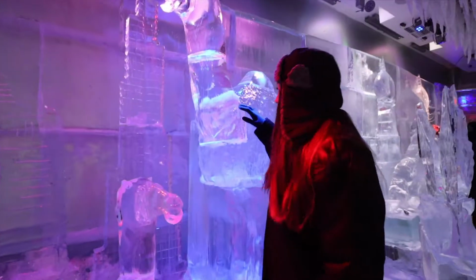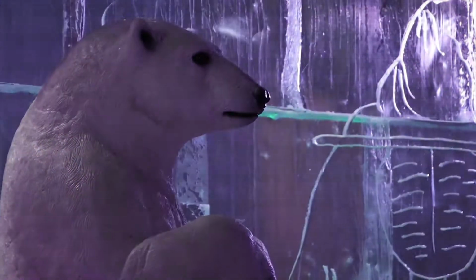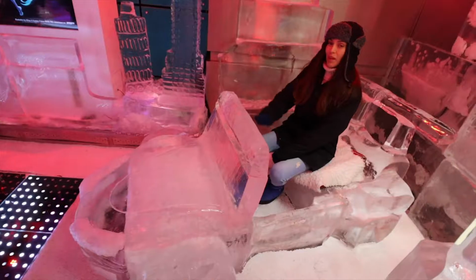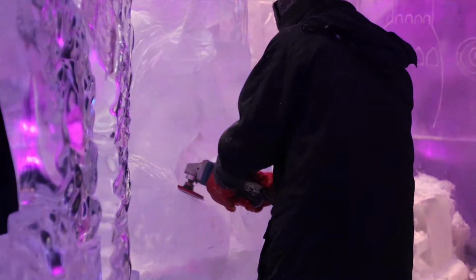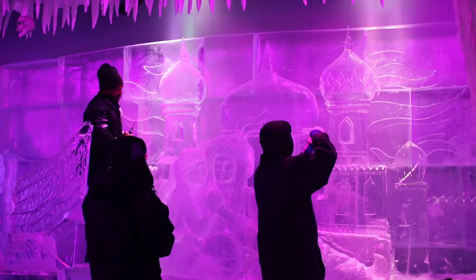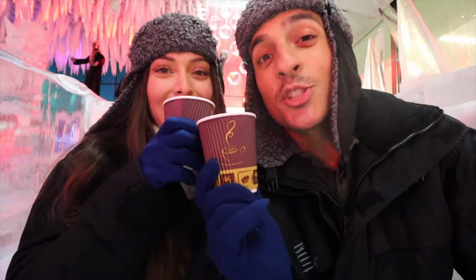They have many sculptures here inside. They have a bear. They have a car machine as well for kids to take pictures. As you can hear, they are working on some ice sculptures, which they do by hand, and it's really, really beautiful how they do it. Yeah. So talented. Cheers to that.